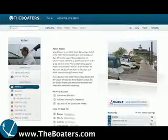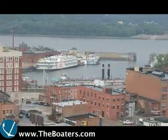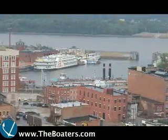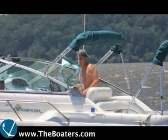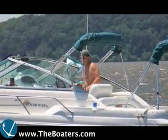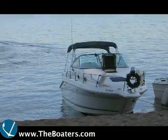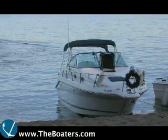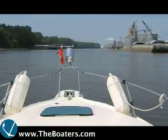Robert and his 27-foot Sea Ray Island Fever. Robert and his family do a lot of boating on the upper Mississippi River in Iowa. Sure looks like they have a good time. Robert has been boating for 20 years. Island Fever is his third boat, and he happens to be a founding member of TheBoaters.com. Thanks for being part of the Boaters family, and congrats on your Sealebrity status.